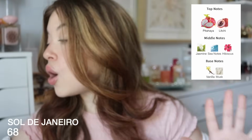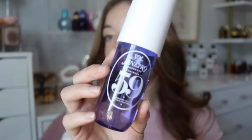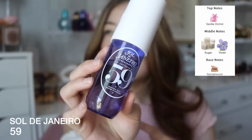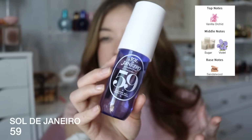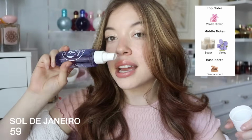I love it so much. That's why I have the biggest bottle. Another fragrance is the 59. This one is gorgeous. It definitely has a kind of feminine, sugary, floral, vanilla, ethereal vibe.